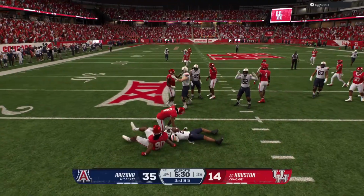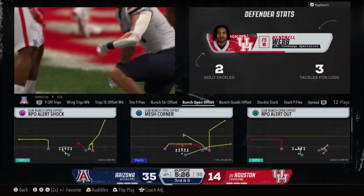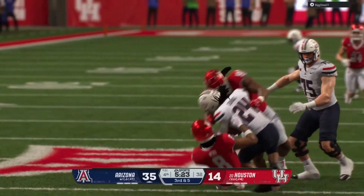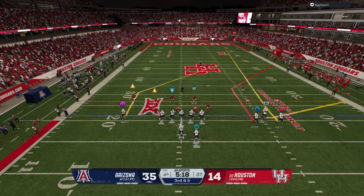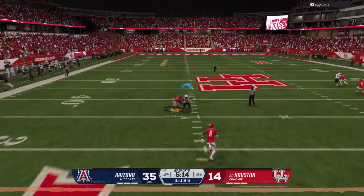Great penetration by this defense, and they knock him down behind the line. A loss of 1. It's going to be tough sledding for the offense here. They're trying to ice this game by running the football and bleeding the clock. They've got a pretty good lead here late in the game, but the defense knows the run's coming, right? So they're going to be loading the line of scrimmage, getting stops like what they just did. Be interesting to see what the offense does on this next one.